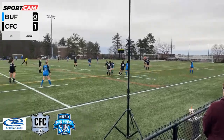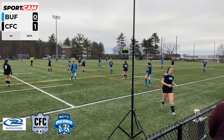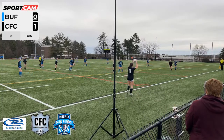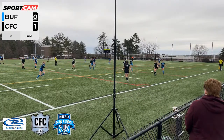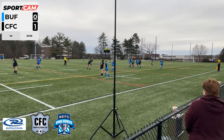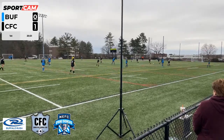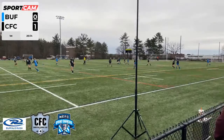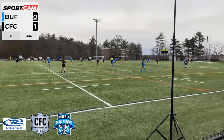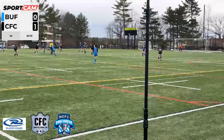Thompson throws it in. And again, hit out of touch. Willingham coming back from her forward position to win that one. Back to Stanton. Stanton to Willingham. Here comes Grayson. Grayson, Graney can't handle it. Skids past her on this turf. CFC gets it back again.